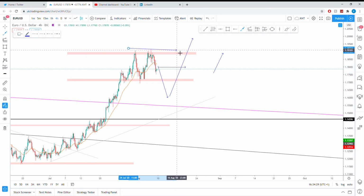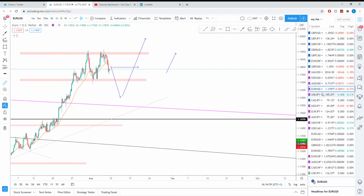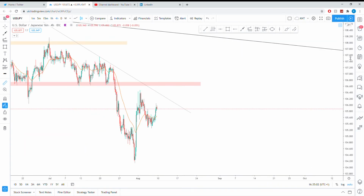So roughly at 1.19100. So this level would be the target to use as a potential risk to reward ratio once we've taken a buy. We'll have to assess the potential risk to reward ratio once price makes its moves to the downside. But for now, I'm just looking at this as a range market, not too heavily involved in this pair, but we'll be sitting on the sidelines and waiting for price to show its cards and see exactly where price is really heading. Okay, so now moving on to USD JPY.